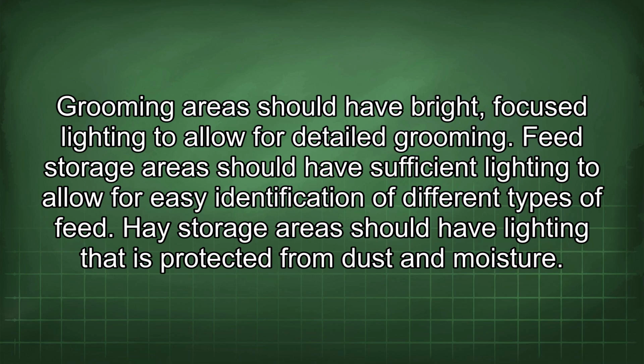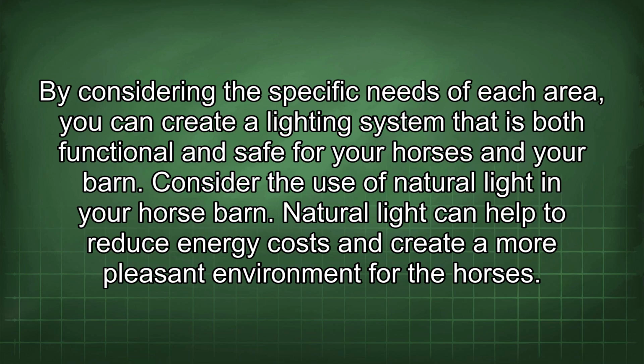These storage areas should have sufficient lighting to allow for easy identification of different types of feed. Hay storage areas should have lighting that is protected from dust and moisture. By considering the specific needs of each area, you can create a lighting system that is both functional and safe for your horses and your barn.